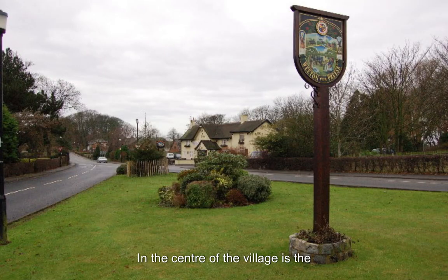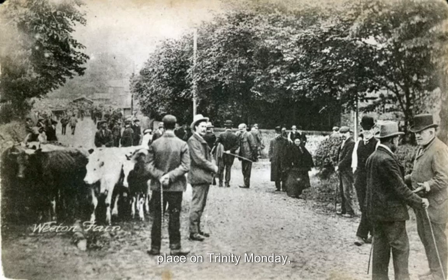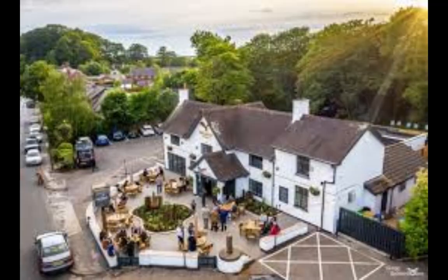In the centre of the village is the Triangular Green, where for many years Weeton Fair took place on Trinity Monday, said to have been the largest cattle fair in the Fylde. The local housewives made and sold Weeton Fair cakes, a kind of shortbread containing caraway seeds and beer. The recipe for these is now known only to Mrs. Mary Smith, whose grandfather kept the Eagle and Child Inn.